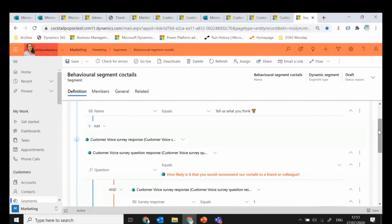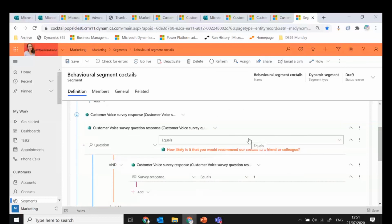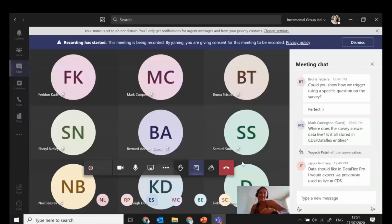So what I can do is create, for example, a segment that looks up that specific survey. And again, we can pick only the people who answered in a specific way to a question that we are interested in. Okay, so in terms of this, I think that was all I was going to show you in the system. I have 2 more housekeeping slides to show you, but do we have any more questions or anything else that you guys want to see in the system?